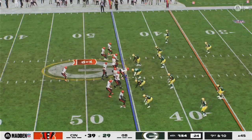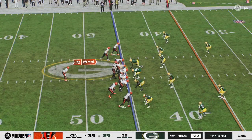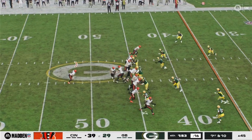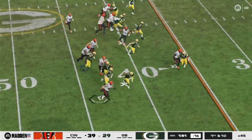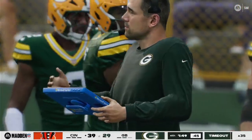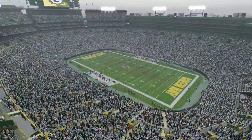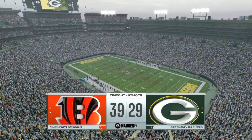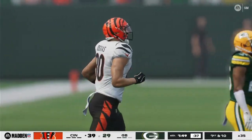Ball on the 45, 1st and 10. And the receiver's going to take this one on the jet sweep. He's going to bring this down to their 35. The Packers take their first time out. And they are quite frustrated having to call that after giving up the first down, Bengals.